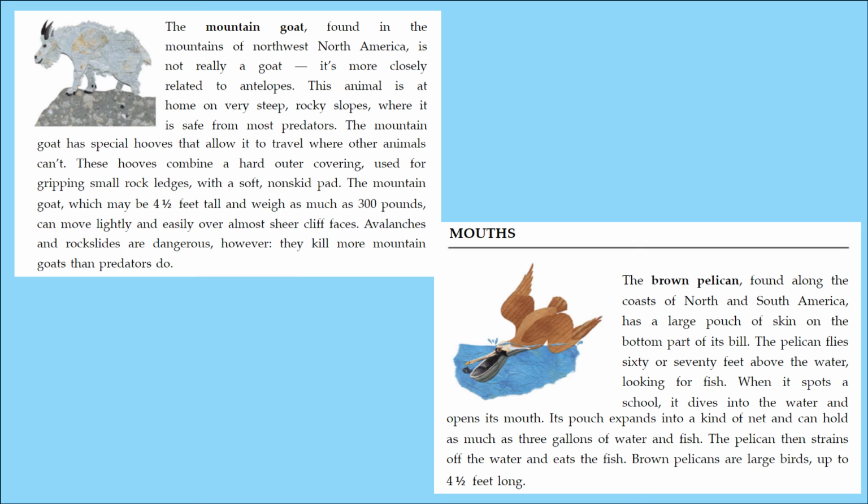Mouths. The brown pelican, found along the coasts of North and South America, has a large pouch of skin on the bottom part of its bill. The pelican flies 60 or 70 feet above the water looking for fish. When it spots a school, it dives into the water and opens its mouth. Its pouch expands into a kind of net and can hold as much as 3 gallons of water and fish. The pelican then strains off the water and eats the fish. Brown pelicans are large birds, up to 4.5 feet long.